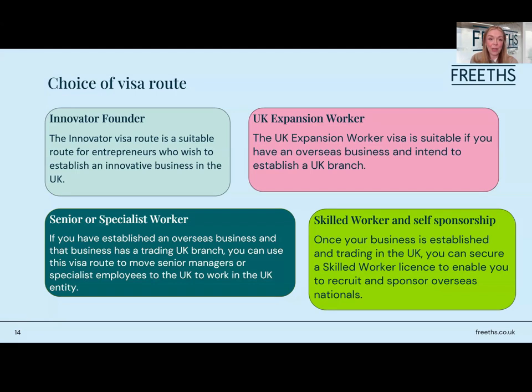Now, senior specialist worker can be used for an existing trading business in the UK. This is typically where we have a UK entity and an overseas entity linked within the same group, and we're wanting to transfer, as it says, senior or specialist workers from overseas into the UK to enable them to work for the UK entity. There is a minimum salary threshold under senior or specialist worker, as with all these things, that's 48,500. And in most cases, a senior or specialist worker would have needed to be employed by the overseas business for a period of at least 12 months, unless they're switching, as we've talked about, potentially from expansion worker and turning into a senior or specialist worker.